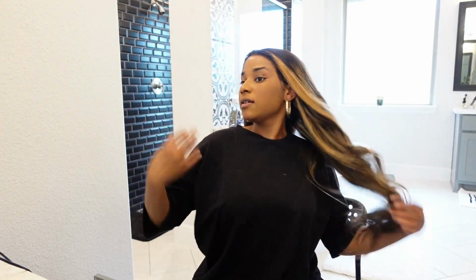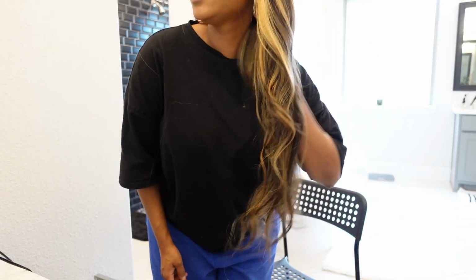Anywho, this is how the hair turned out. Let me get some earrings really quick. Alrighty, so this is how the hair turned out. I just did some really loose curls, these actually look like beach waves, or beach wavy hair. So this is how it looks. This color is beautiful, y'all. Look at that. So this is how it turned out.